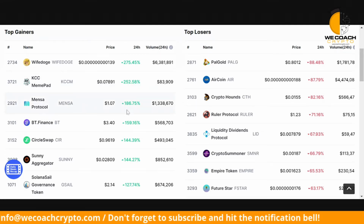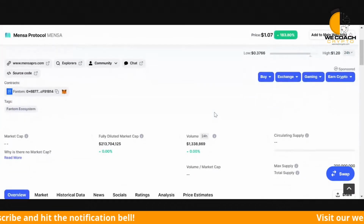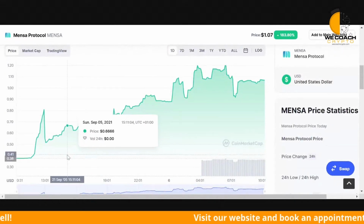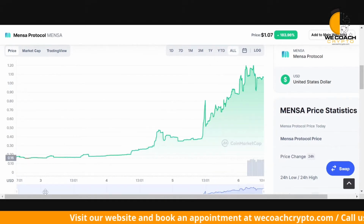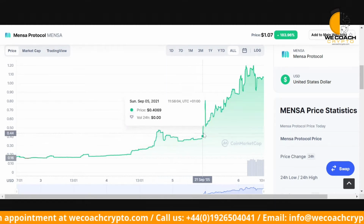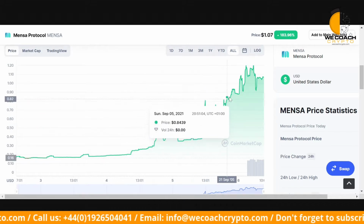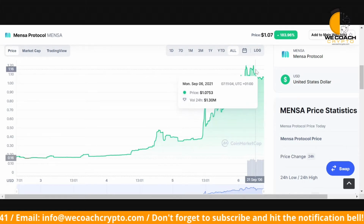Let's just take a look at one of these, Mensa Protocol. It's got 1.3 million that has gone through it volume-wise in the last 24 hours. You can see here, this is on the 1 day, but let's go back to all time. If you look at that chart, it's flown up, come crashing down. It's up and down like a yo-yo. Look at that massive push there, massive drop. Same here, flying up, flying down, flying up, flying down, up, down.